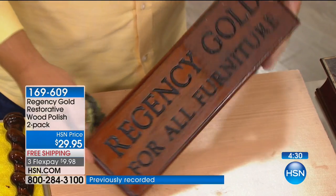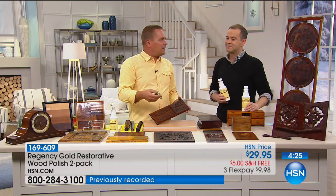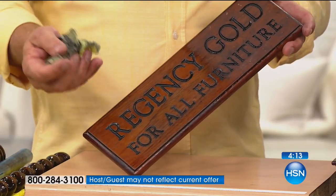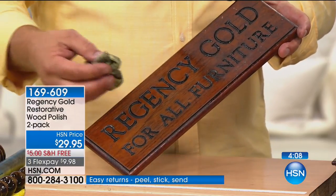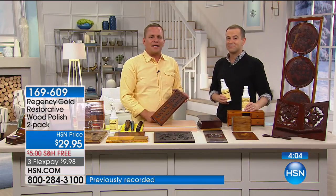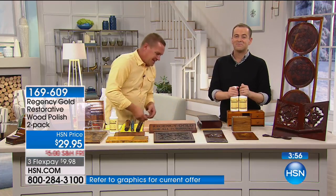That's part of the conditioning part, because let's face it, over time our woodwork, with the heating and air conditioning in our homes, kind of takes a beating. When it heats up, it expands, and when it cools down, it contracts, and that cloudiness is in the finish of the wood. But Regency Gold really feeds, polishes, and nourishes your wood. It's actually going through that finish and bringing the wood back out through that. It totally takes the cloudiness away and leaves all furniture beautiful.